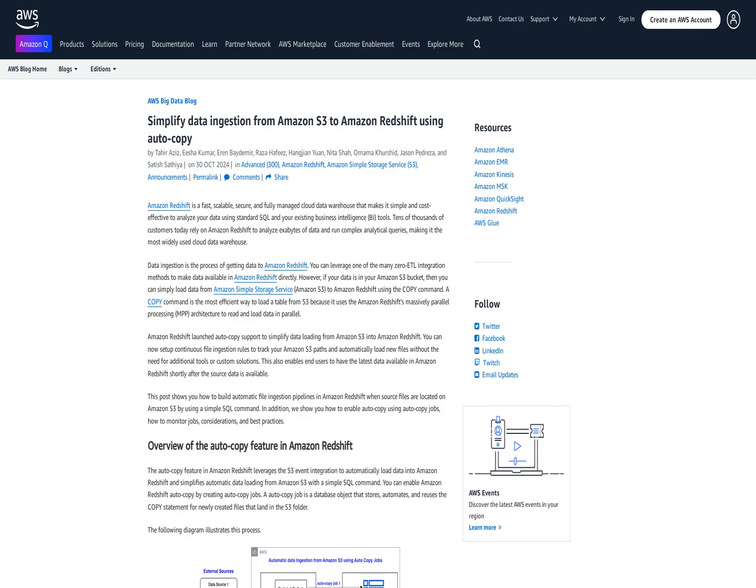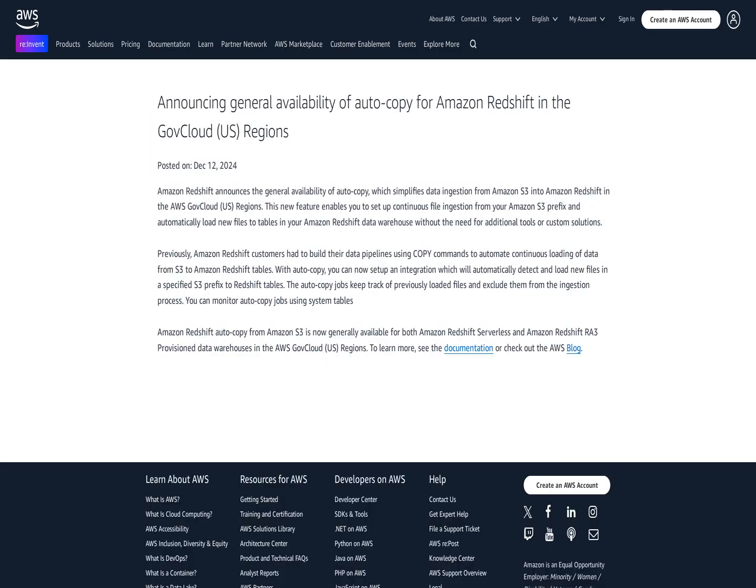Amazon Redshift customers can now set up an integration that automatically detects and loads new files in a specified S3 prefix to Redshift tables, eliminating the need to build data pipelines using copy commands. The autocopy jobs keep track of previously loaded files and exclude them from the ingestion process. With this announcement, Amazon Redshift Autocopy is now generally available for both Amazon Redshift Serverless and Amazon Redshift RA3 provisioned data warehouses in the AWS GovCloud regions.